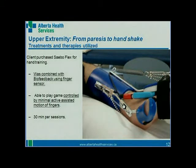And this is very good, for example, for proprioception. But it's also possible to set it up differently on threshold, where he has to reach a certain amount of active finger extension in order to make the paddle move. And then we encourage the client to reach more and more range of motion actively.